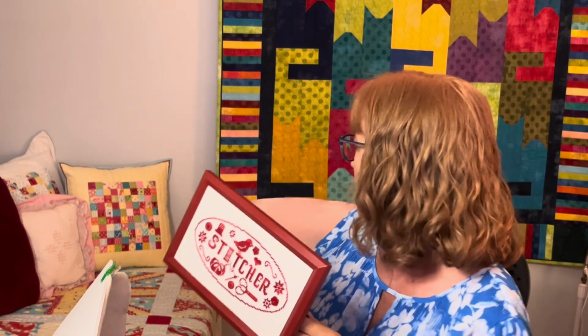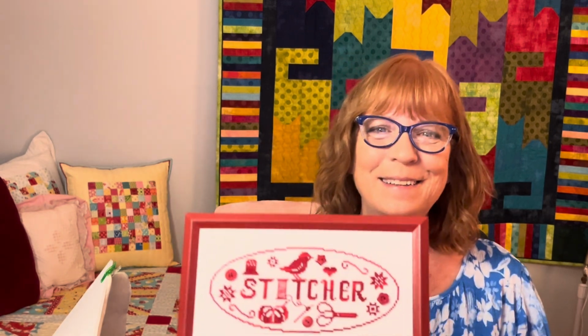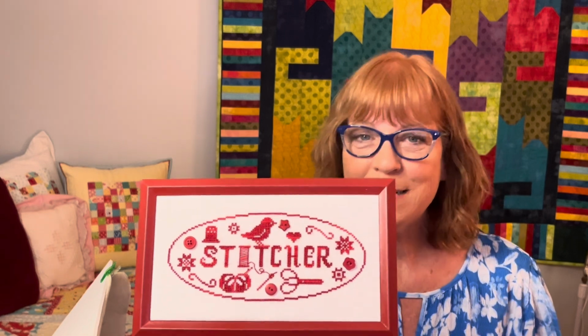It's my favorite color. It's that square right there. That's my favorite color. But that's Stitcher. So that is my FFO that I have this week. And I have some finishes. I actually have multiple finishes. They're just not FFO'd yet.